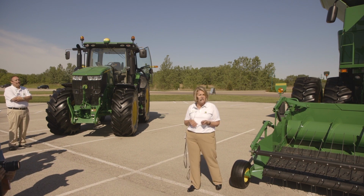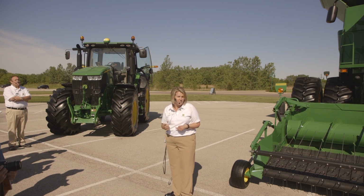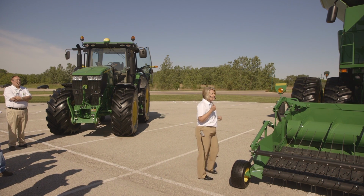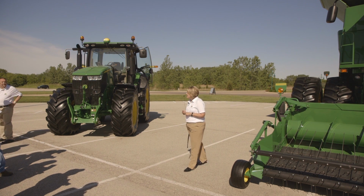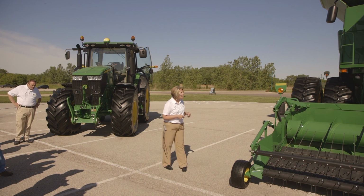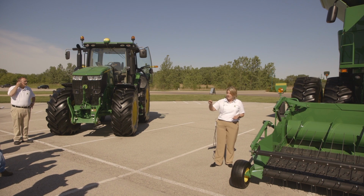The cab experience is going to hit on 3 key things. First, we want to talk about operator comfort. One of the biggest things is they want to sit there that long. We want to make sure they've got the comfort to do so. The second thing we need to talk about is operator usability. One of the biggest things we heard during the combine launch was having an ease for that customer to jump in here, turn the switch, and go.